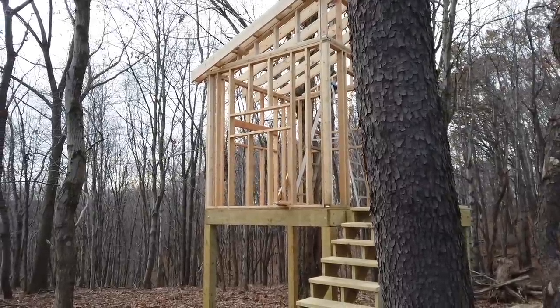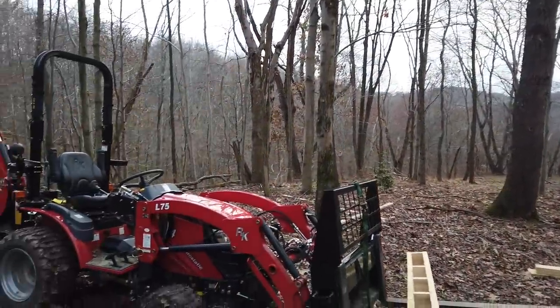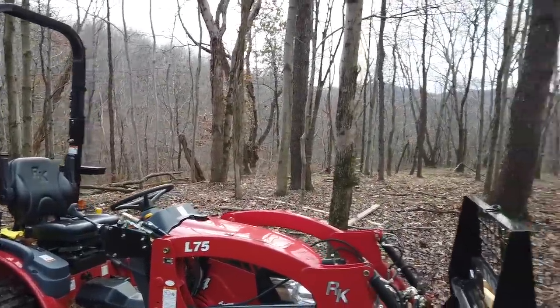All right, I'm going to take the tractor back to the house, take this piece back that I screwed up, and bring back some siding. Looks like, just check the radar, I got about an hour, hour and a half before it starts raining.